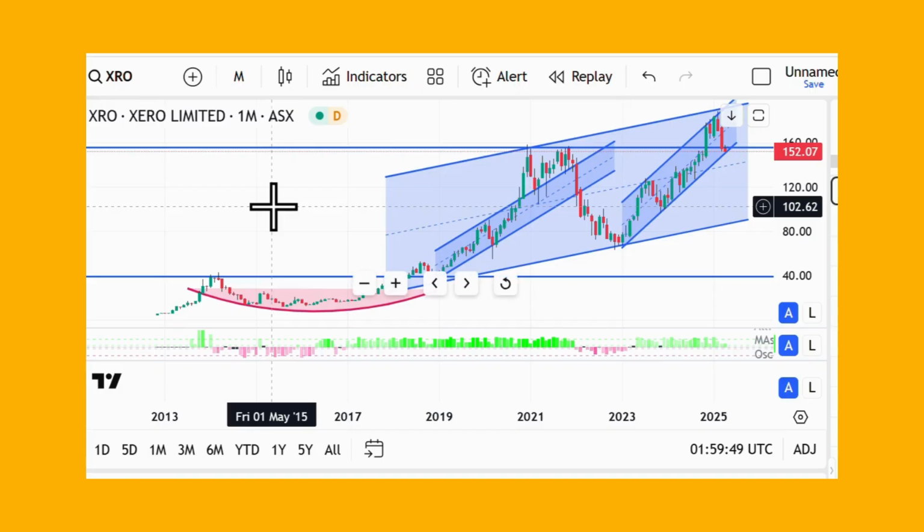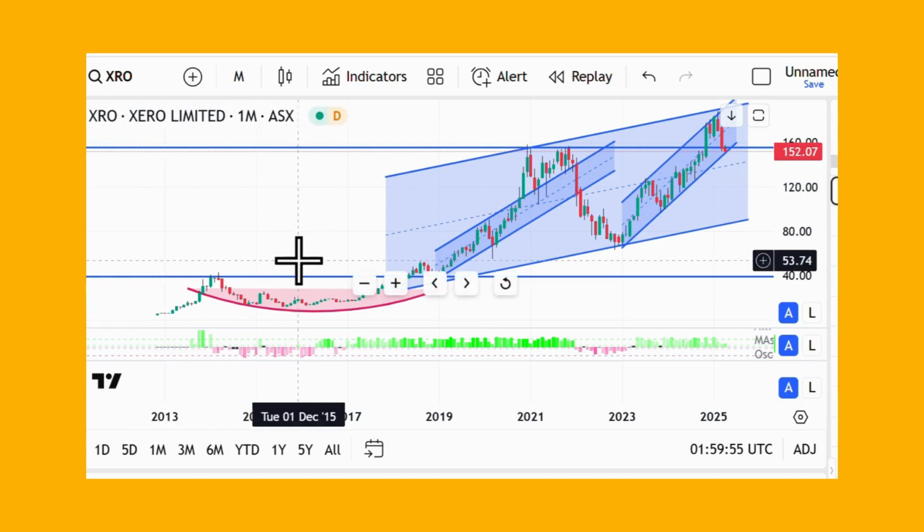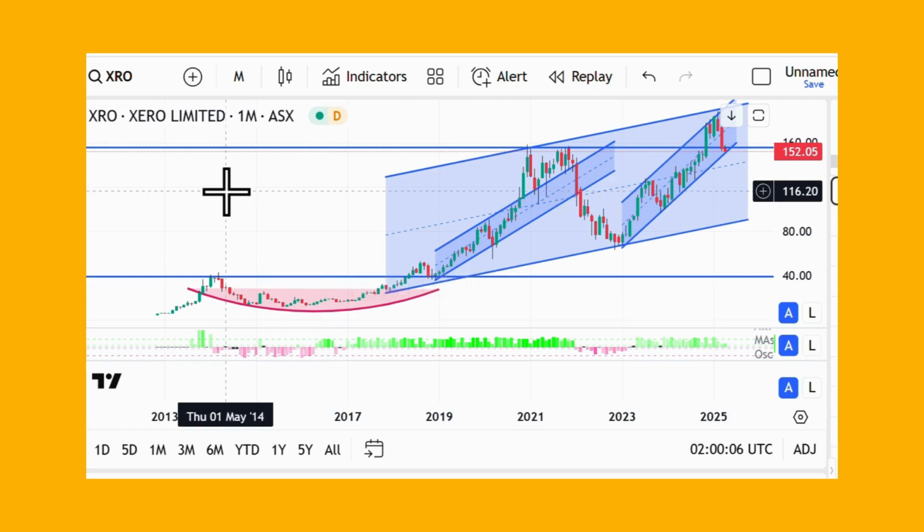Okay, g'day, Rudy here. We're looking at one of the darlings of our share market, Xero, on a monthly chart. And has it come to its end? From a technical charting point of view, it's a thing of beauty. But is the beauty about to fall over? So let's explore.